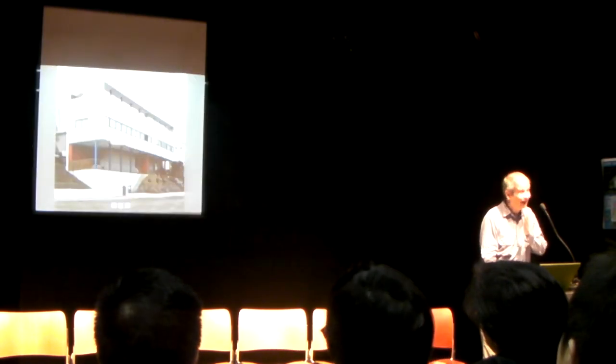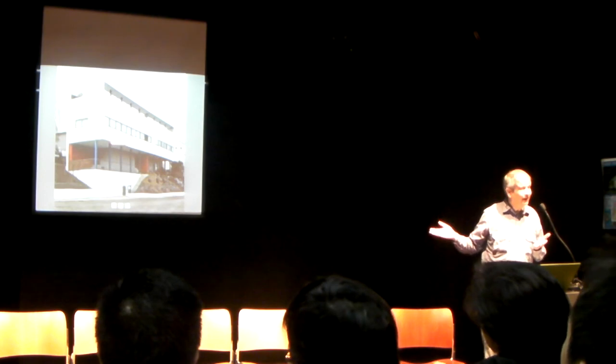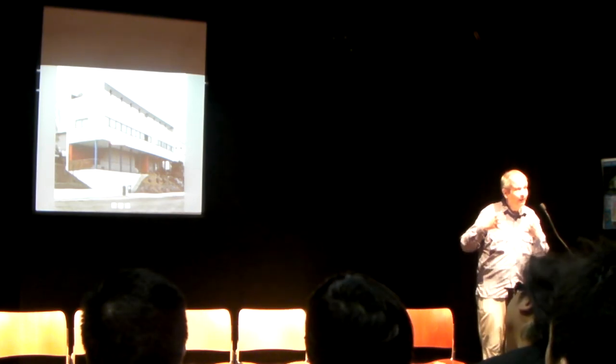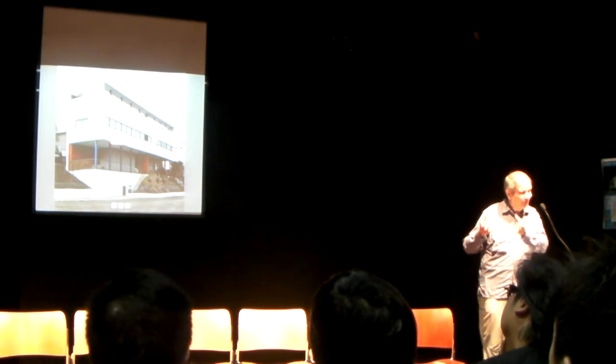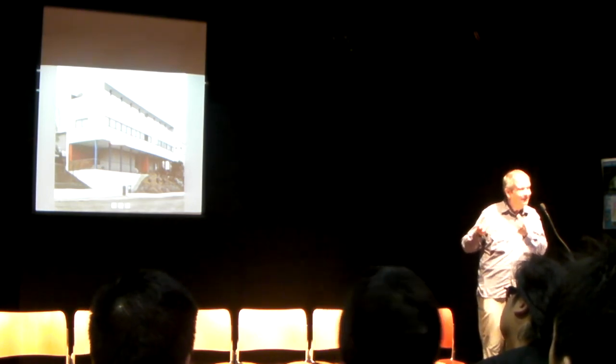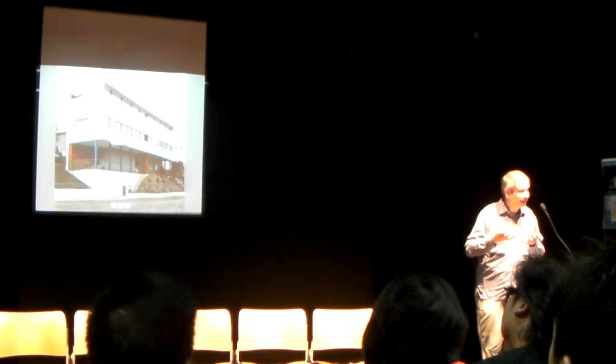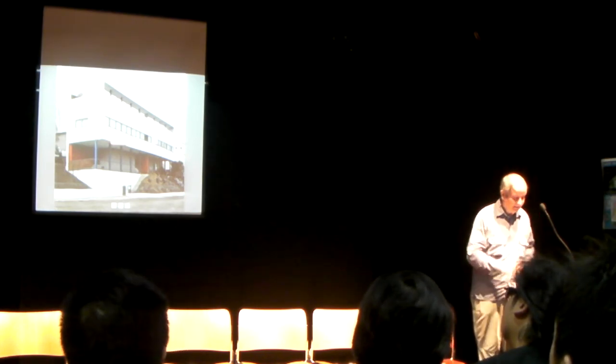It still looks nice, and the use has changed again. It's a museum now. And what we see in the museum, in one part, we see how it was originally meant to be. In another part, we see how it was changed, and we see some exhibits about the history, about the design of the building.